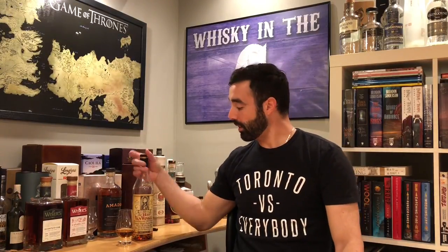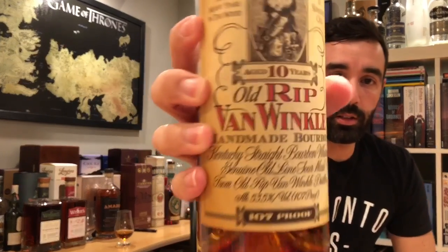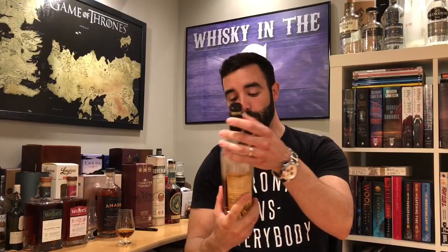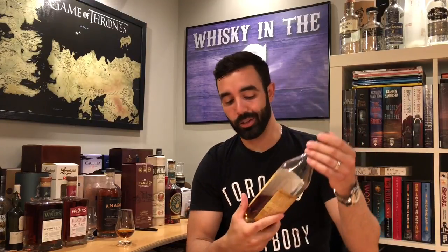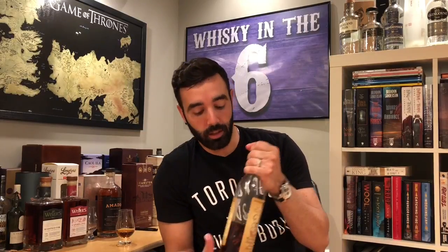I'm Rob. Continuing with American Whiskey Month, I have the old Rip Van Winkle 10-year-old. So this is bottled at 53.5%, 107 proof. It is a highly sought after whiskey.